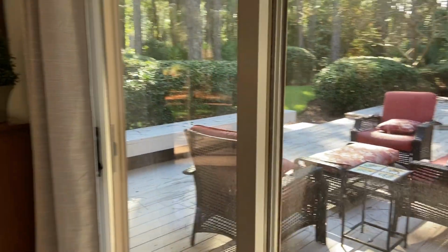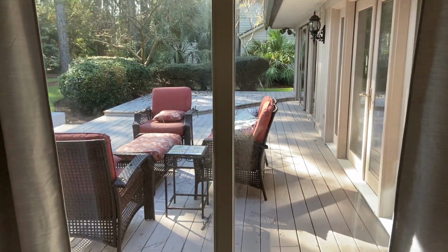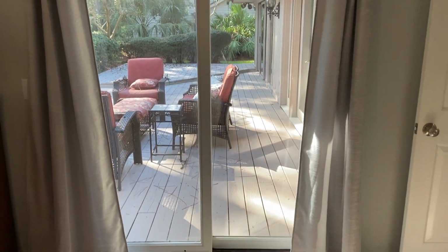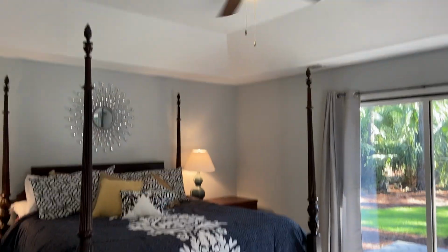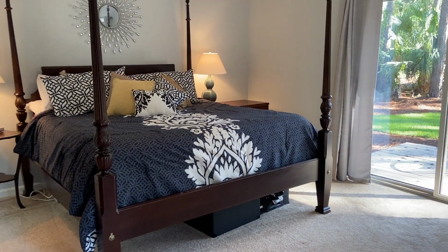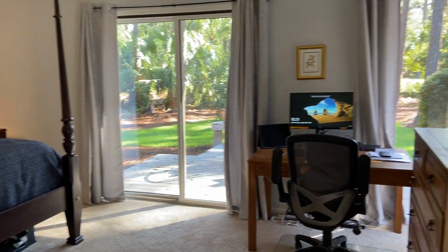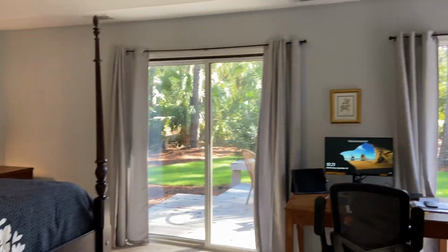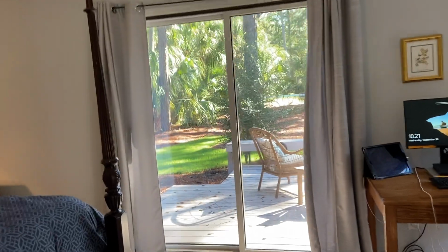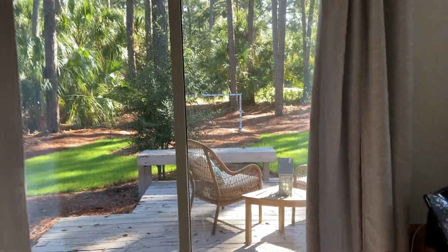So you've got one set of sliders out to your nice big back deck. And I like the ceiling in here. Very pretty and modern. Good size bedroom. And a whole another little private deck on this side too.